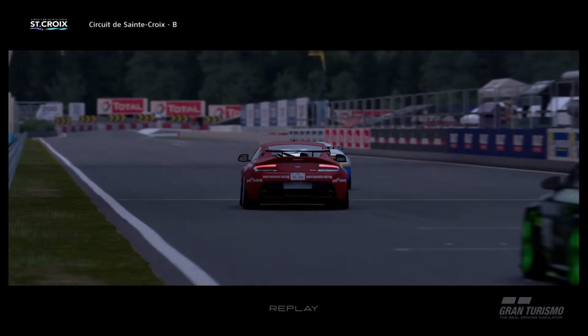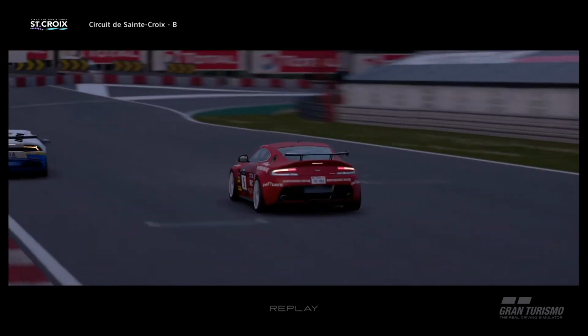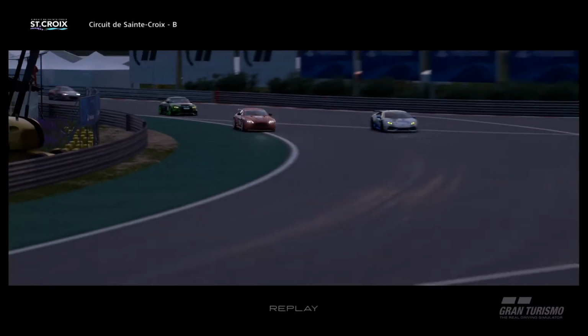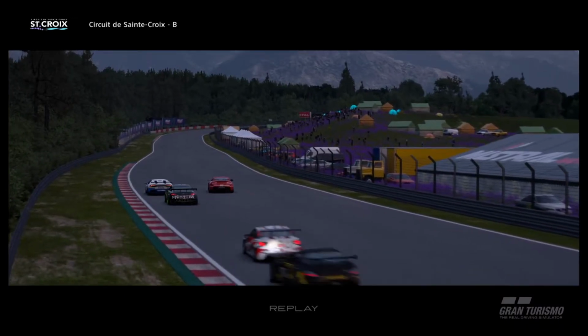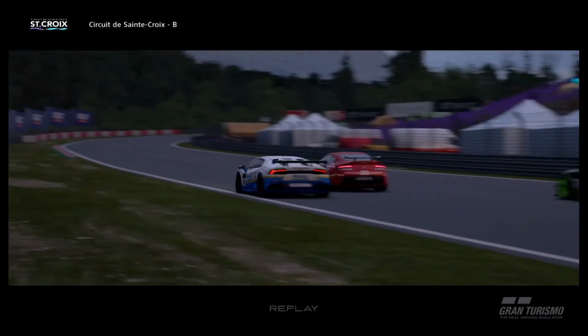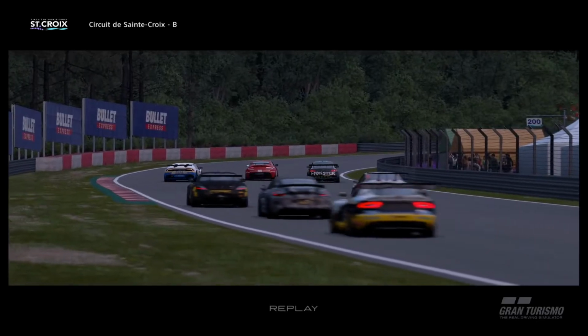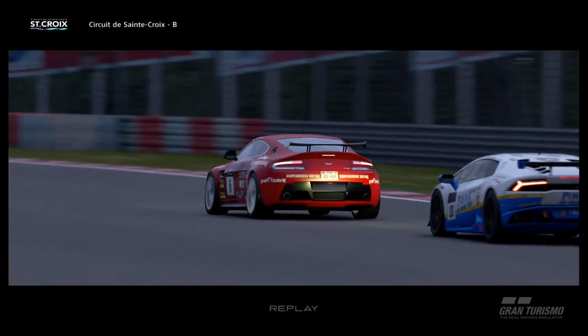Here we go. Race start. Aston Martin is my car. In front of me I have the Lambo, and behind me I have an Audi TT. Coming into the first turn, we see the Lambo is going wide, and I have the opportunity to get in front of him. The Audi TT takes the opportunity to go on the inside here, and we almost go three wide into the turn.